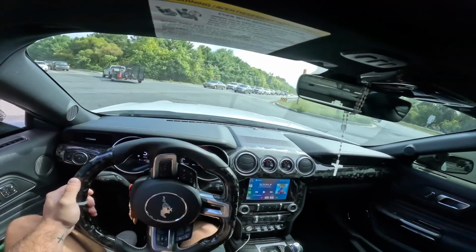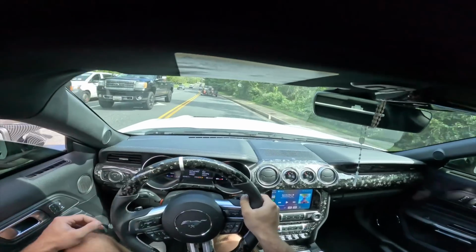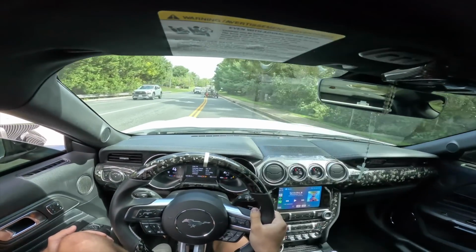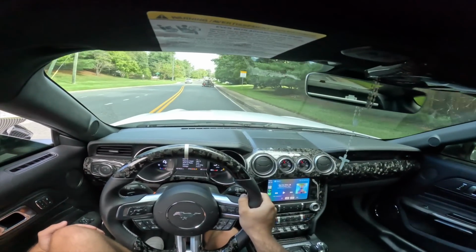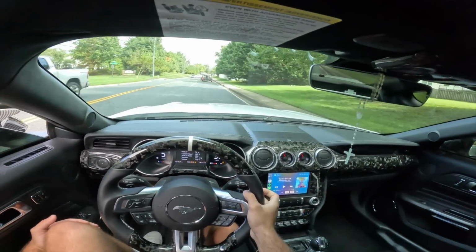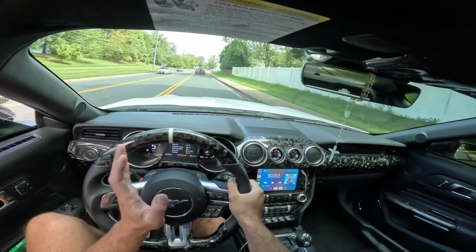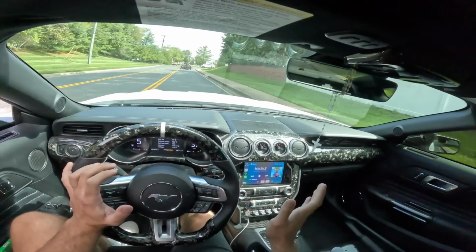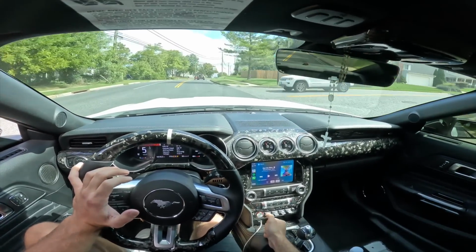Something about the 10-speed, and a lot of other people say, oh, Mustang drivers can't drive. No, it's not that. It's literally how the car shifts, and it'll throw the body English off. When I do a pull, usually I'll do manual mode, because if the car gets a little crazy on me, I can keep it in the same gear.